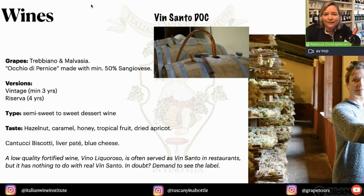You can enjoy it after dinner or with cheese. Some like it with liver, but usually it has a beautiful taste of caramel, of dried fruits, and it's nice and thick and really covers your palate. It's amazing. Traditionally, it is served with the cantucci biscotti. So it is a tradition to have that after dinner and dip the biscotti, because they're very hard, into the wine. You'll find that often as a dessert in the restaurants.